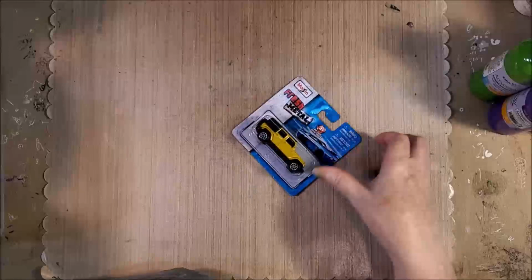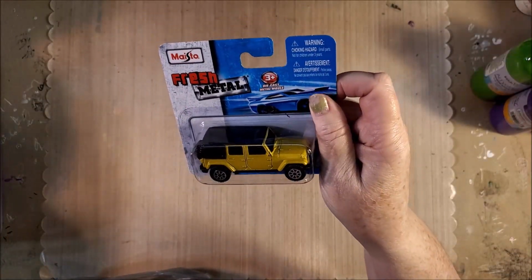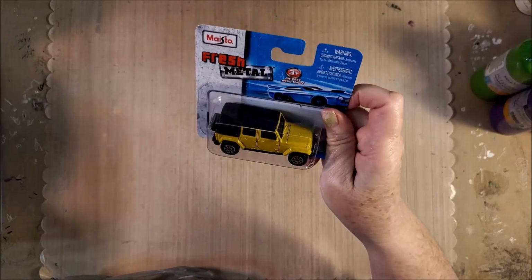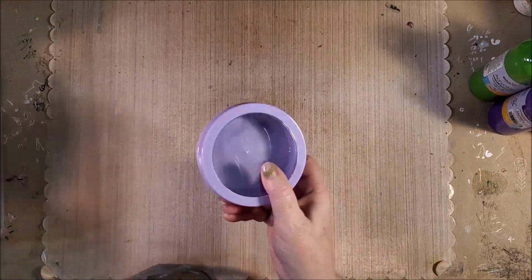Somewhere along the line, Jeffrey found this little Jeep. He collects Jeeps, and so he found this one. It's one he doesn't have. There's more of these.